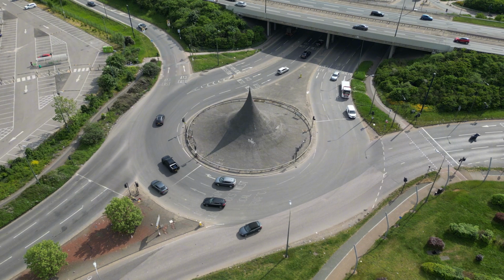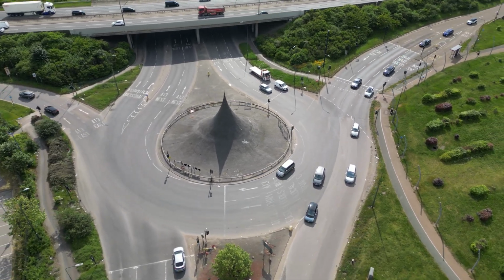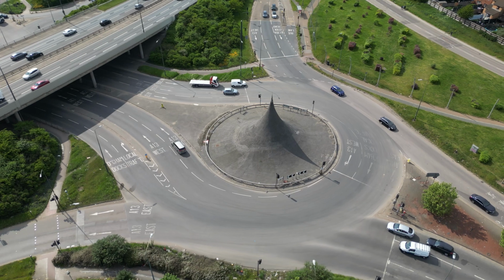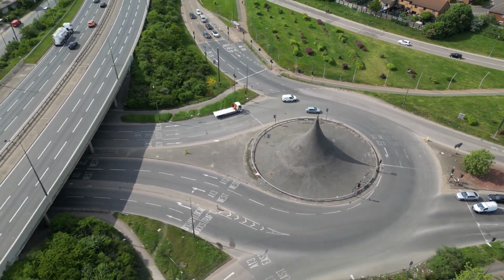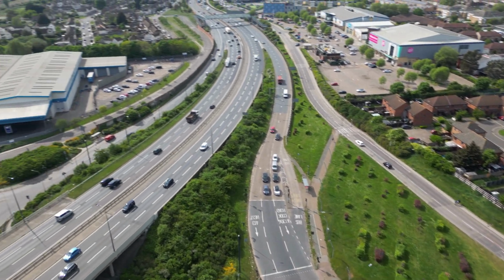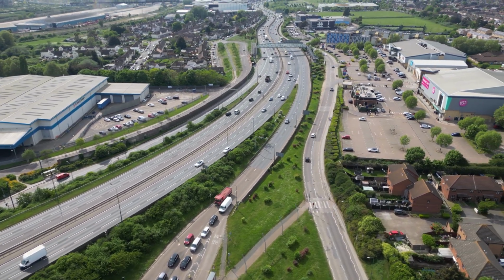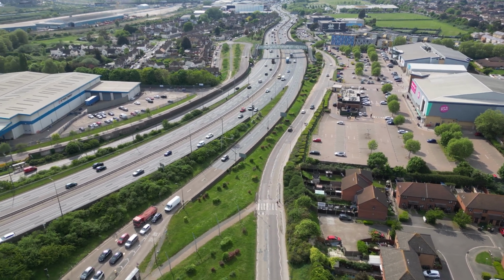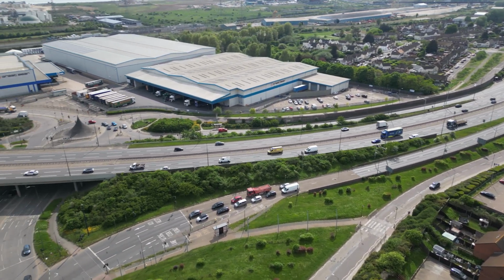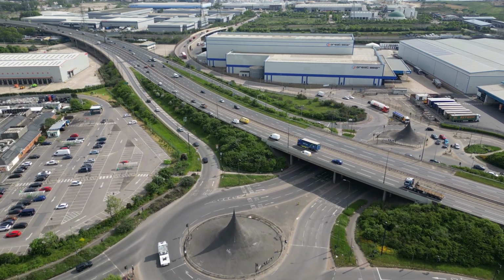Let's get a low down shot as well. Let's go a little bit. Let's go back. Really hard to see the screen because of the sun. Actually, I'll put the brightness up. I can see if I got shade. And then we get a shot of the A13, which is where we're flying there. Let's get a last shot of this, then we're going to land the drone.